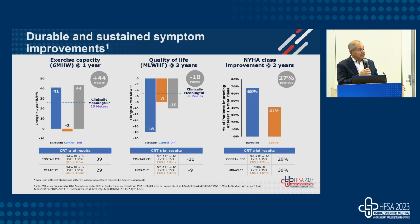This compares very well to the standards set by other device-based therapies, such as cardiac resynchronization therapy, which are shown at the bottom of the figure for comparison. Quality of life at 2 years using the Minnesota Living with Heart Failure questionnaire, the between group improvement is 10 points. That's twice as good as what is considered a clinically meaningful improvement in this quality of life score, and on par with the quality of life score seen with cardiac resynchronization therapy in patients with wide QRS complexes.